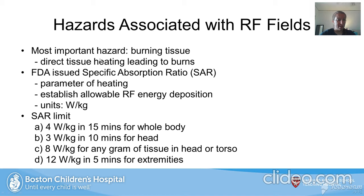So just some important points, the hazards that are associated with RF fields. The most important hazard is burning tissue. This is why my whole talk was on the different ways that tissue can burn, and why we have to be careful about implanted devices. So direct tissue heating will lead to burns.